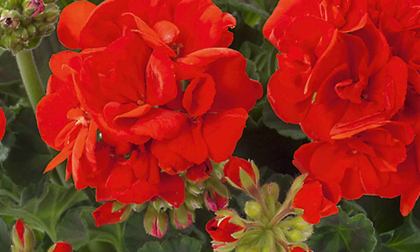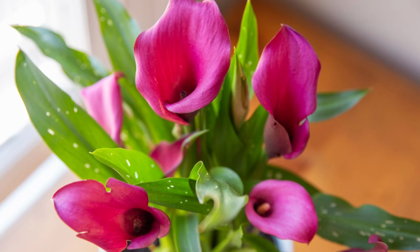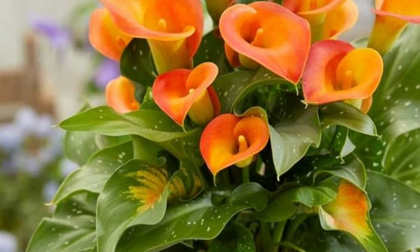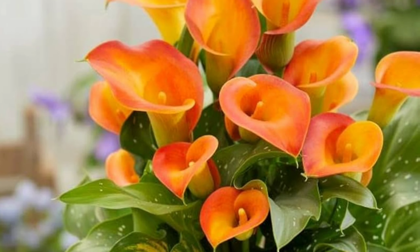Calla Lily. Calla lilies can thrive indoors during winter with proper care. Keep them in a well-lit spot, but avoid direct sunlight. Maintain temperatures between 60 to 75 degrees Fahrenheit, ensuring consistent warmth.